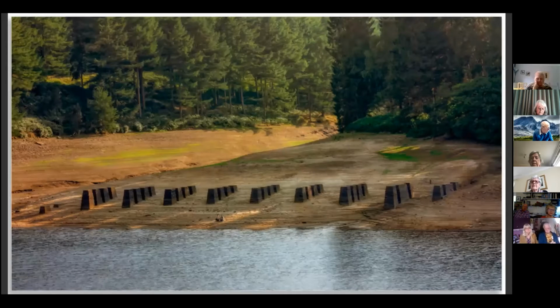I don't know if you all remember the drought of 2018. But this is Derwent Reservoir, where the water was incredibly low, and you can actually see a couple of people sitting down there. And these stanchions that you can see were the old railway. When they built the dam and the dam wall, they had a railway to bring all the stone and supplies, etc. And those were the supports they left in place when they flooded the dam.